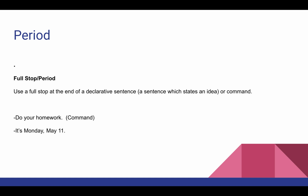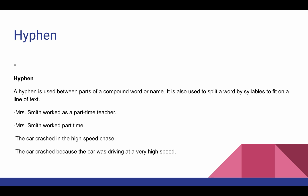We use parentheses to show that thought inside there, a sentence which states an idea. So, do your homework. That's a command there. And then, it's Monday, May 11th. That's just declarative. So you see a period after both.